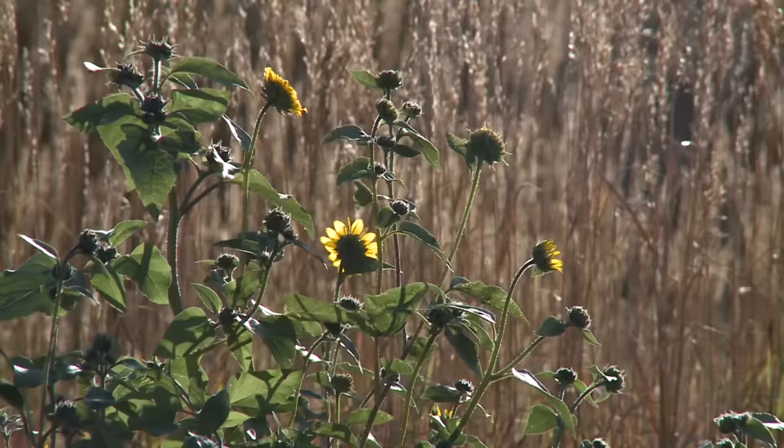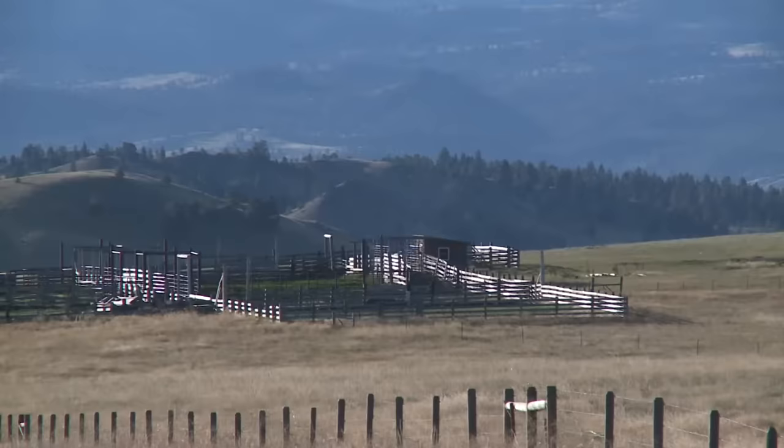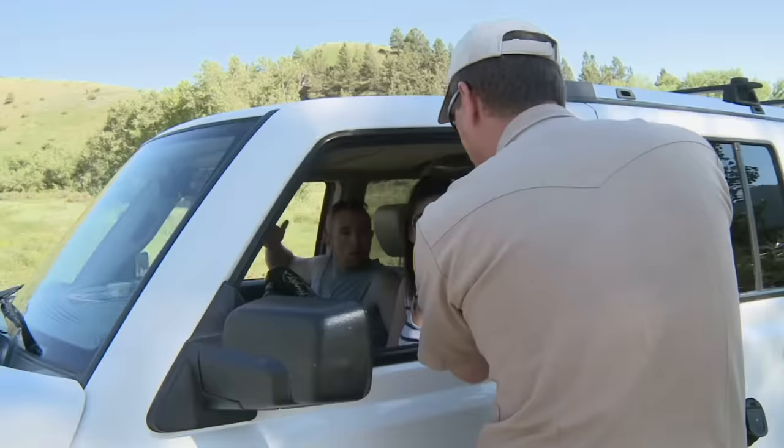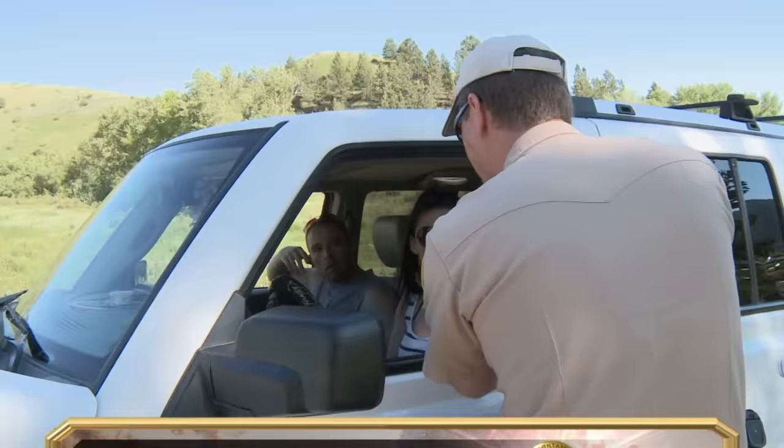Have you been drinking beer or anything? I'm not. I had one at the campsite. Did you drop a beer down here? Because I'm going to go get it. I saw right where it was. Did you drop a beer or not? Yeah, I did. Okay, step out and come back here.